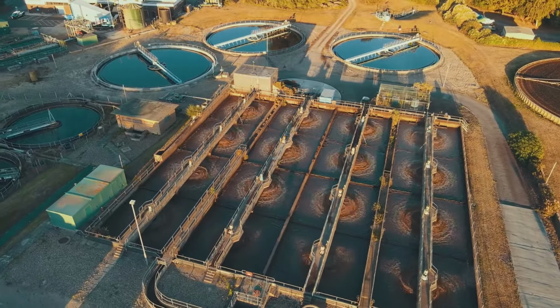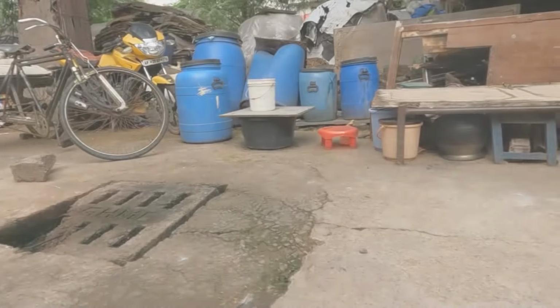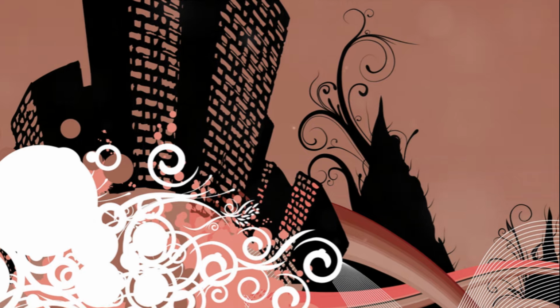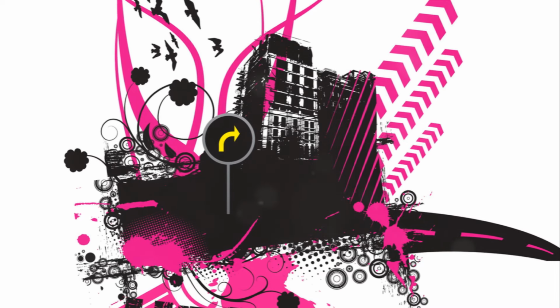Each method has its place, and knowing which one to use when can be a lifesaver. Don't have access to traditional purification methods? No problem. We're about to dive into the world of DIY water purification solutions. When the usual methods aren't in reach, a little creativity and resourcefulness can go a long way.